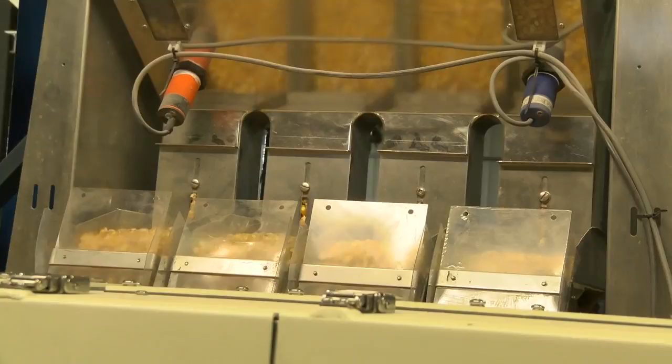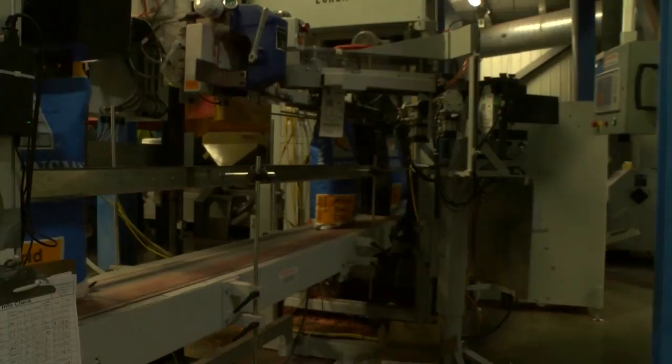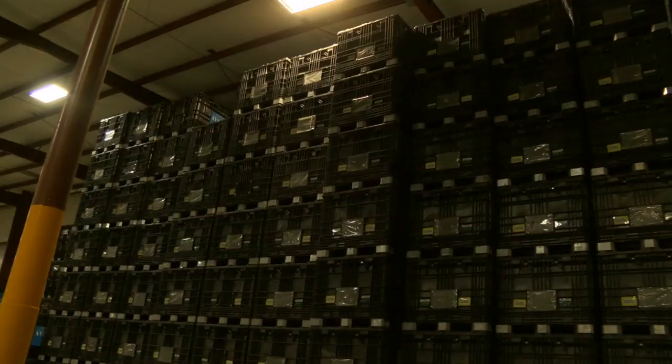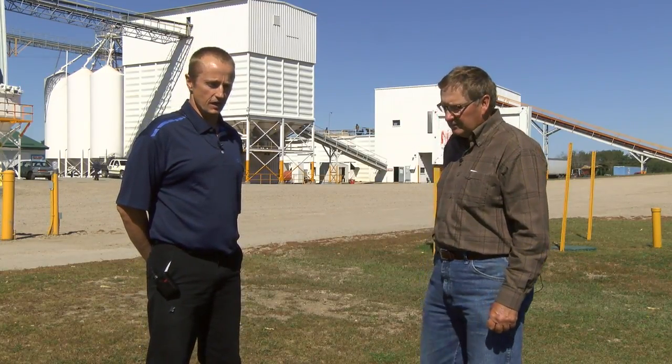Can you explain the two methods for bagging seed? You've got bags and some other big containers out there. Yeah, currently we're right around 50% single unit paper bags. And then the other half is the bulk containers that hold 40 to 50 units depending on the seed size. That's getting more popular every year with the size of the farms becoming larger. Everybody needs to be more efficient, and just needs to get things done quicker.